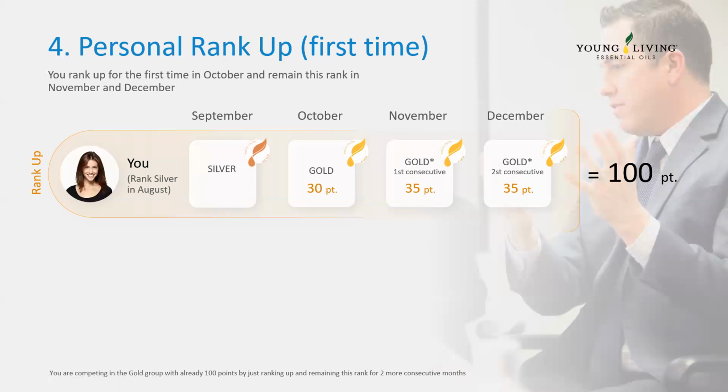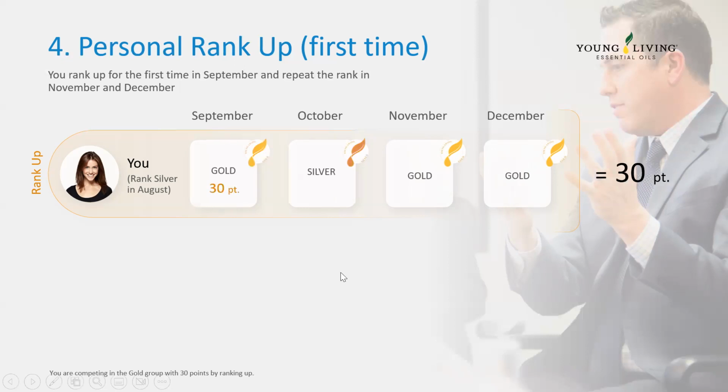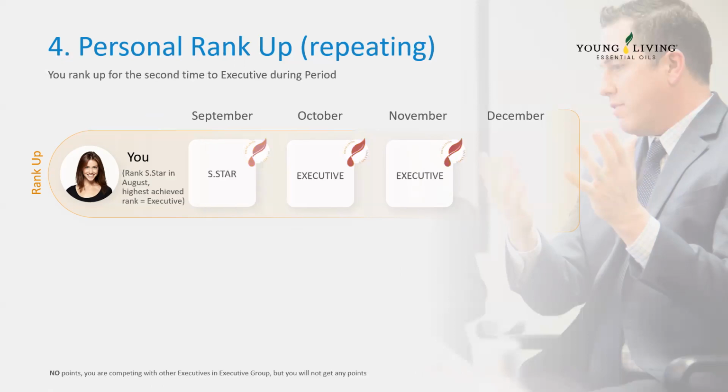So if you're sitting at executive now and looking at this, this is a great way to really focus on achieving that gold rank in the months ahead. So you were silver in August. In gold, you achieved 30 points, but you didn't re-hit or re-qualify. So of course you can see here, there's definitely points when you maintain that status and that rank. So here, there's just 30 points for the initial rank up.